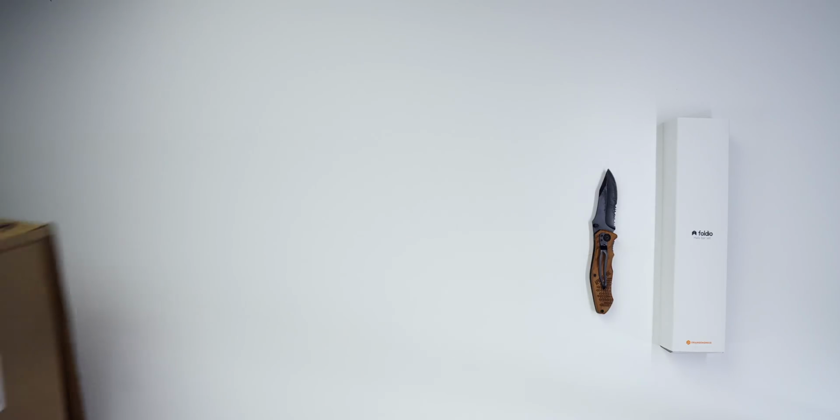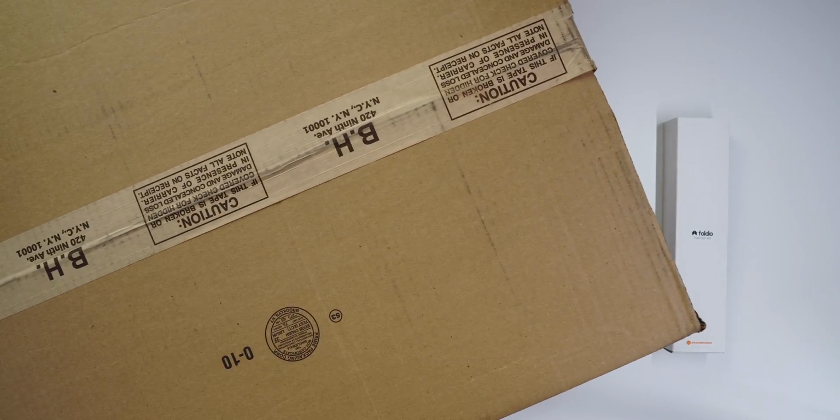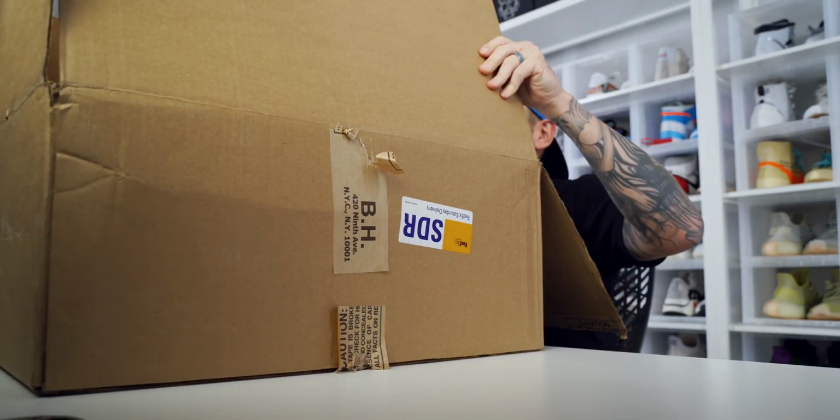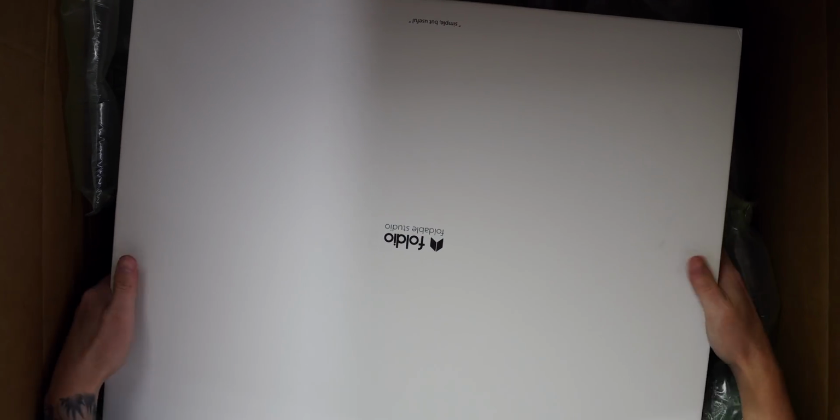And last but not least, we have the Folio Halo bar set. So this is gonna go with the next item. There we go. So what is the Folio 3? It's a portable foldable studio meant for product photography.